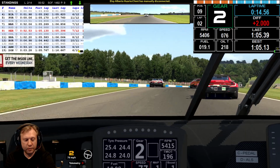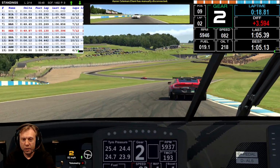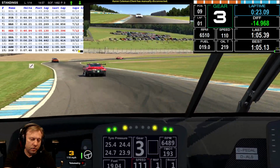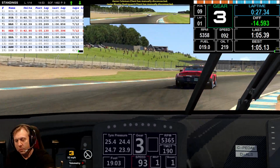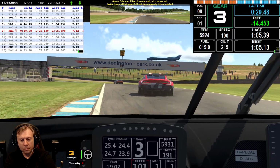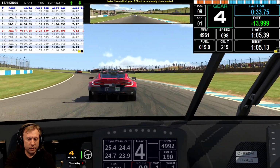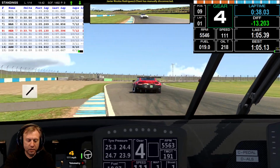Well, that wasn't too bad. We did a 105.1 in the race. Only had a couple of small little scrapes, a couple of guys that were a bit faster than me. And most of all, didn't get wrecked and didn't bend the car myself.